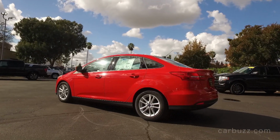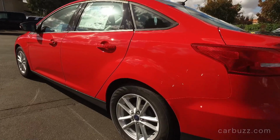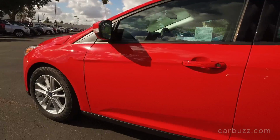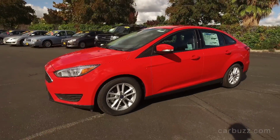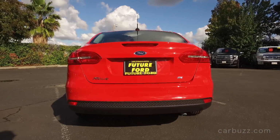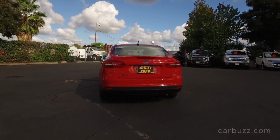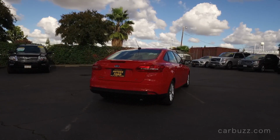Pricing for this Focus, well, the base S trim begins at $16,775. The SE trim that you're looking at begins at $18,175. But this car comes with $3,000 worth of options, plus an $875 destination fee. Grand total for this, $22,395. Not bad at all. The average new car in the US right now is around $33,000, so you're quite a bit below the average here.